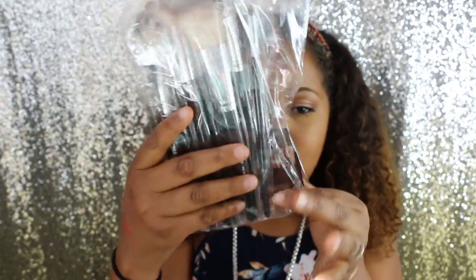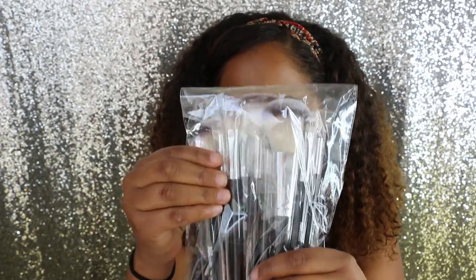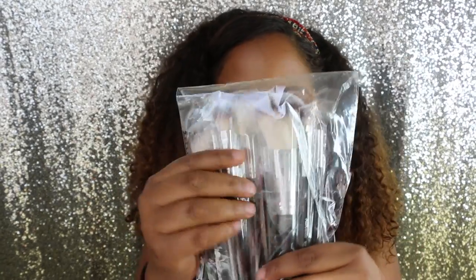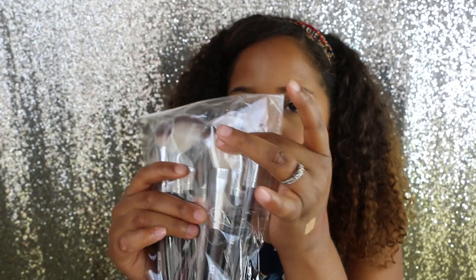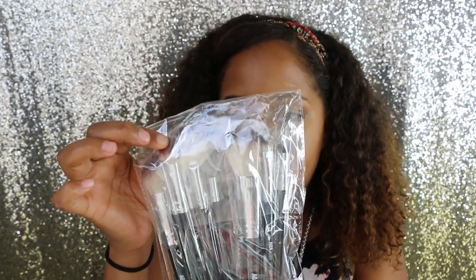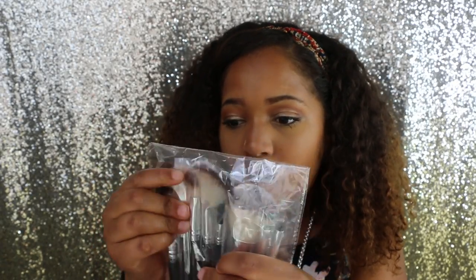This is the PM 12 piece brush set, and it has some of my favorite brushes in it. It has that contour brush that I love, the highlighting brush that I love, this big, huge powder brush that I love, a fan brush, and the eyeshadow brush that I love. All of my favorites I've given to you guys. So here's the brush set, 12 pieces. Awesome. So that's everything that you can win in the giveaway.